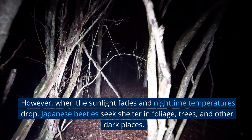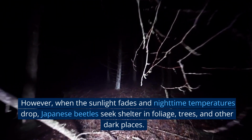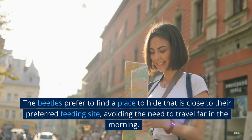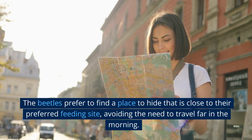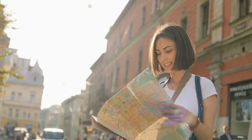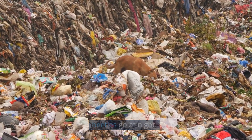However, when the sunlight fades and nighttime temperatures drop, Japanese beetles seek shelter in foliage, trees, and other dark places. The beetles prefer to find a place to hide that is close to their preferred feeding site, avoiding the need to travel far in the morning. The temperature is a key factor that determines where Japanese beetles go at night.